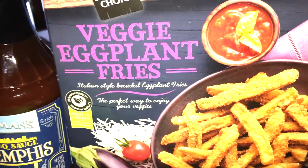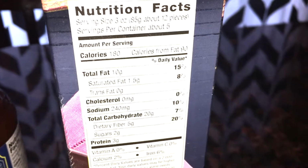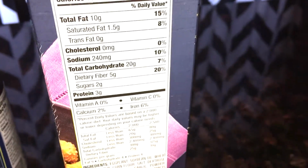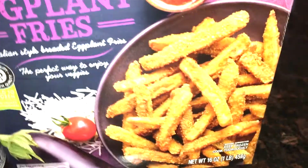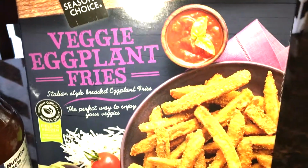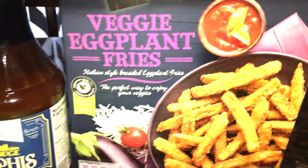And they're not the greatest thing, you know, the calories and stuff on them. Twelve pieces, 180 calories, 10 grams of fat, 5 grams of fiber. You know, it is somewhat of a processed food, but in a pinch, and she wanted to give these a try. And, you know, so we got those.